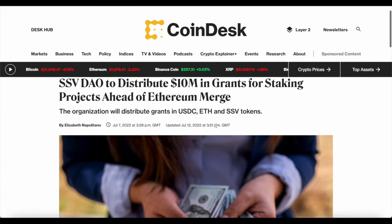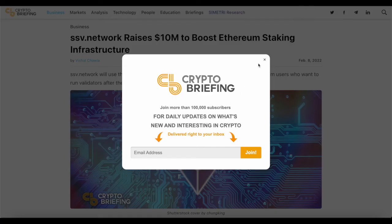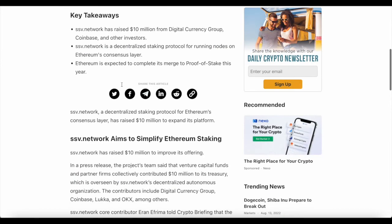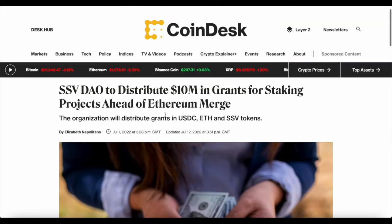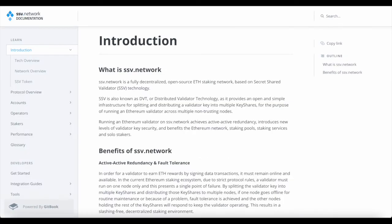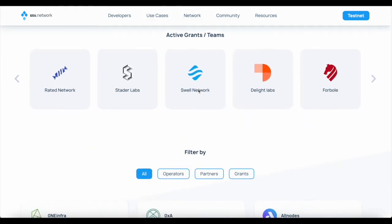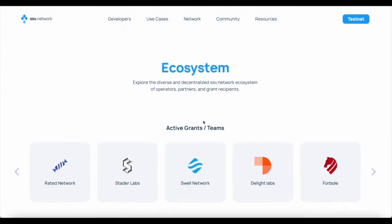In other great news as well, it wasn't too long ago that SSV received a huge $10 million investment, and this was huge. They raised $10 million to boost Ethereum's staking infrastructure, and this was earlier this year. Now it says here, SSV DAO to distribute the $10 million in grants for staking projects ahead of Ethereum merge. The reason why they want to invest this much into their network is because they know it has a vast amount of potential. They'll be diversifying this $10 million fund to make sure that this network continues to grow.